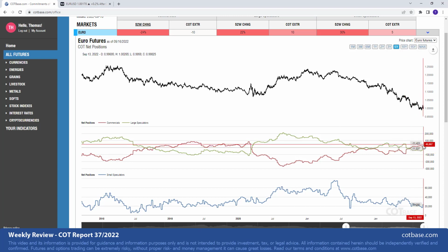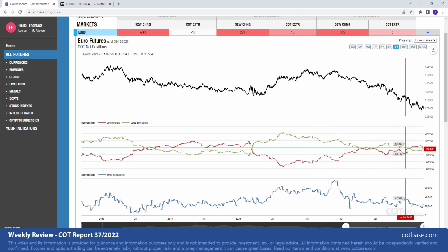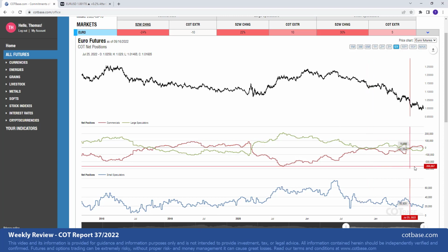It's hard to tell if we're going to be moving upwards. There's definitely bullish stresses in this market. But of course, caution is advised. These trends can continue on for quite some time before there's any change. And of course, the fact that large speculators are below the zero line, we can state that this is a bearish trend based on this notion.